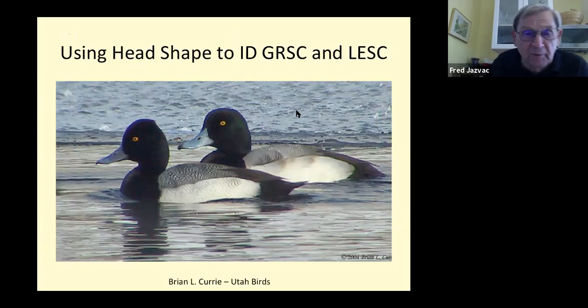But the interesting thing about this picture is I was looking for a side-by-side picture of a greater scop and a lesser scop, and I found one on the internet. I contacted Utah Birds and asked permission to use this photo, and they put me on to Brian Curry, who gave me permission to use this photo. But at the same time, I had to tell him that I wasn't using it for commercial reasons. I wasn't going to make a million on the photo. But it's just a wonderful photo because it puts a lesser scop right next to the greater scop.